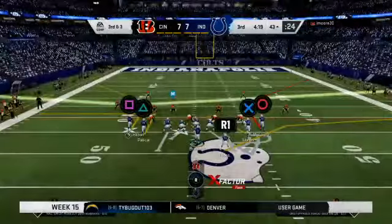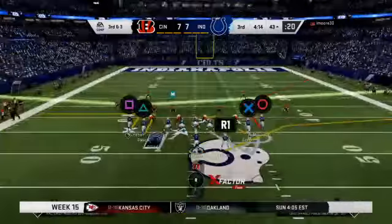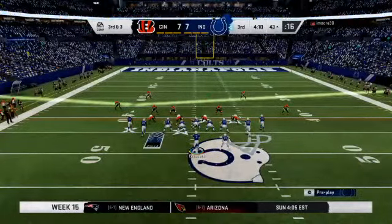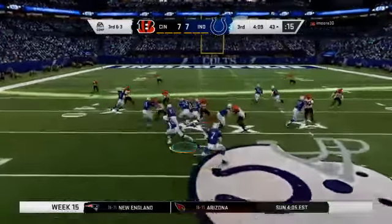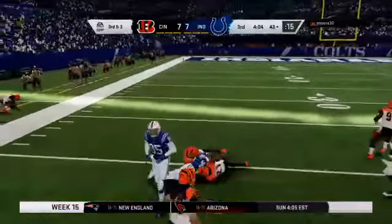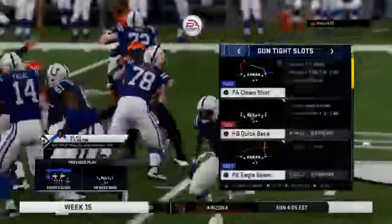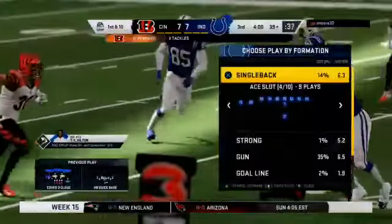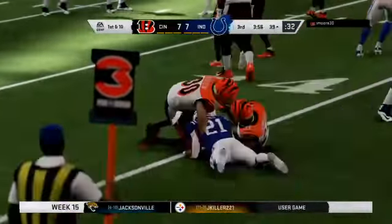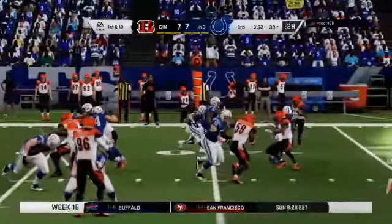The 8th play of the drive coming up. It's 3rd and 3. They'll run it now out of the gun. And he's got the first before he's brought down at the 39-yard line. 5 yards is the pickup there as that extends this drive. That's good for the Colts. First down. 1st and 10 at the 39-yard line.